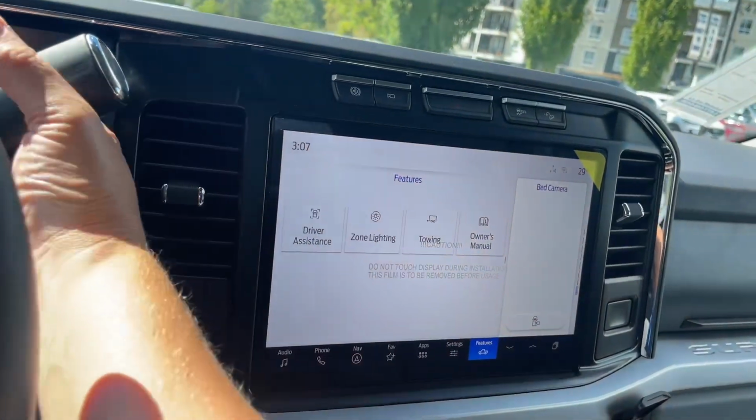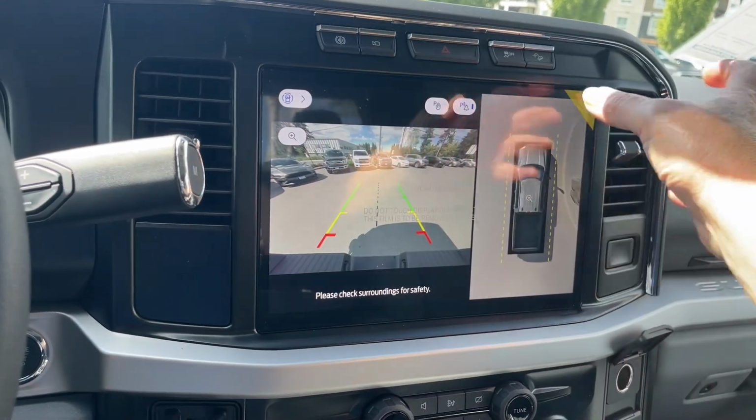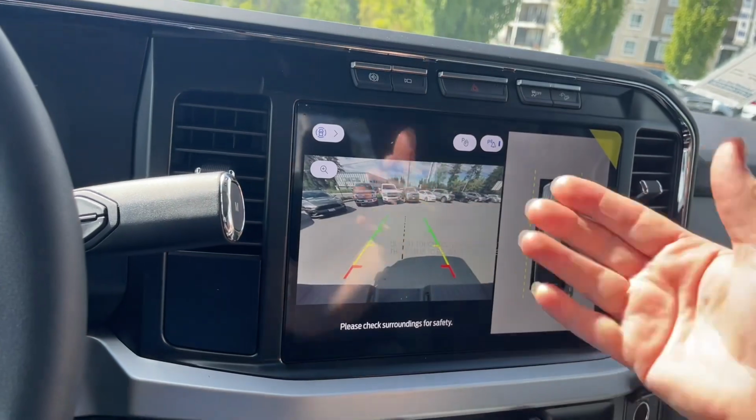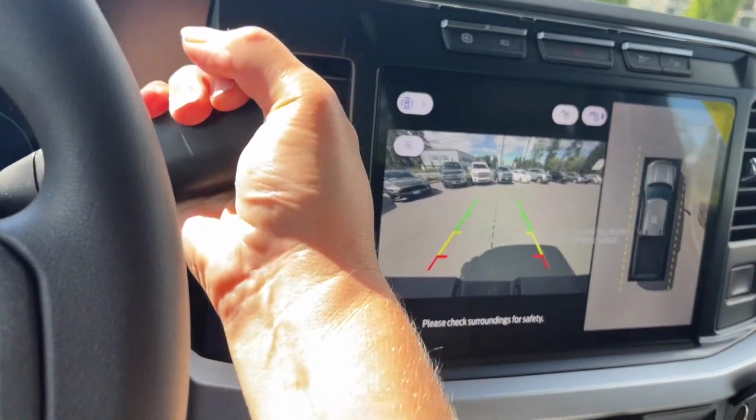Now, when we go and put the vehicle in reverse, we're going to see our backup camera view. So here we are in space, right off the back bumper, and this is green, yellow, red, just how close we are to other objects or vehicles, and there's our center line. I'm going to put us back into park.